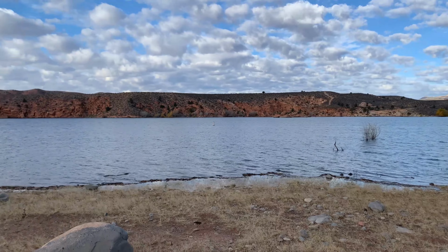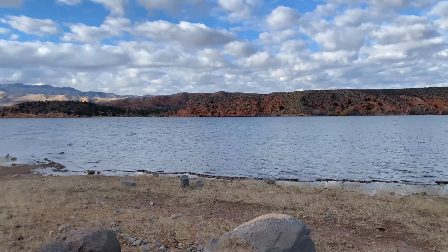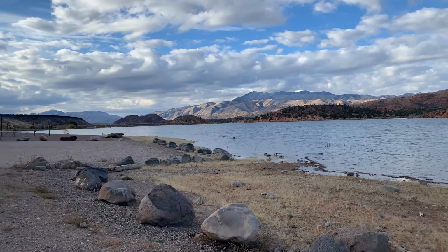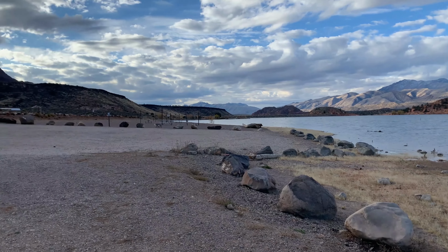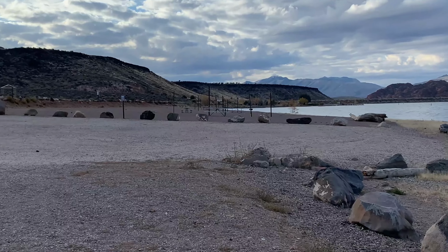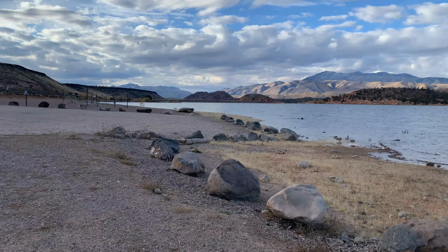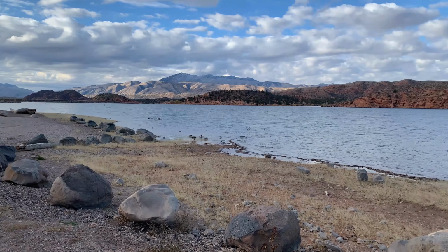This is probably the biggest reservoir we've hit on the show. There's even a little beach area. So you can get in and swim, you can throw a barbecue. It's not always just about fishing.